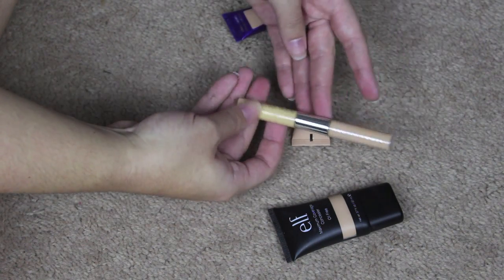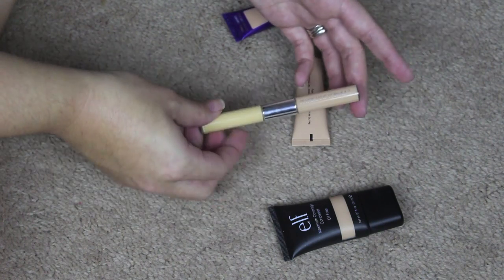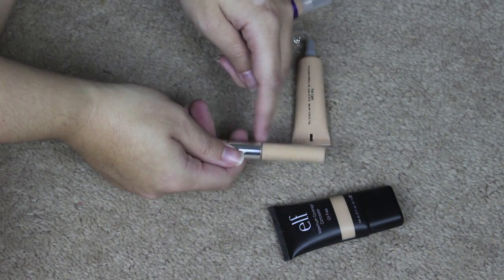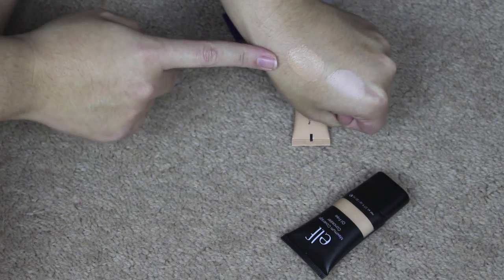This one from Physicians Formula I am going to be getting rid of. It's the Concealer Twins. I have never reached for it. I picked it up on a coupon a long time ago, and I would not use the yellow at all. And this color just really doesn't match me, so I'm going to get rid of that one. And then these 2 I just swatched right here. So this color right here is the e.l.f. Maximum Coverage Concealer in the color Nude.